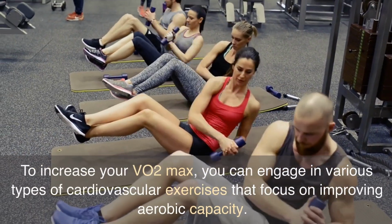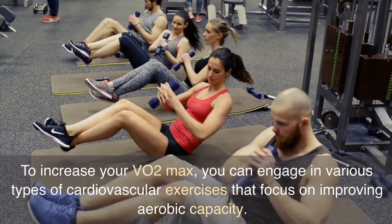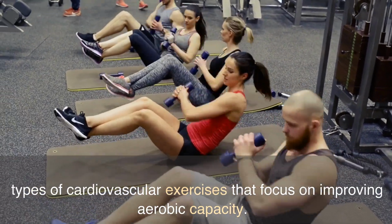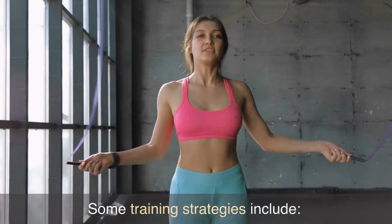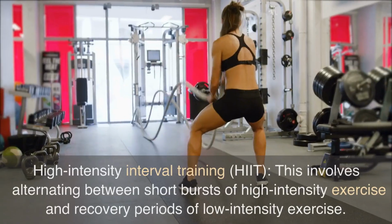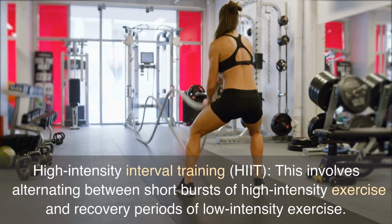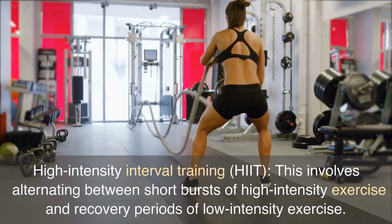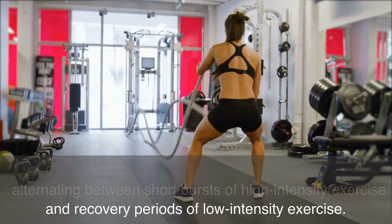To increase your VO2 max, you can engage in various types of cardiovascular exercises that focus on improving aerobic capacity. Some training strategies include high-intensity interval training, HIIT. This involves alternating between short bursts of high-intensity exercise and recovery periods of low-intensity exercise.